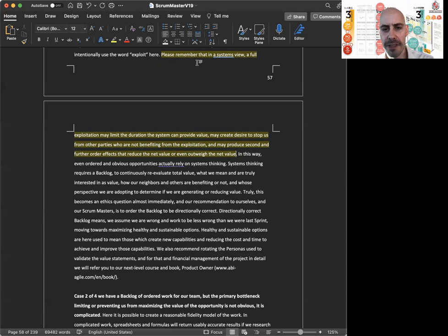If we exploit part of the system to the limit, other players in the system may develop a desire to stop us if they're not benefiting from our exploit. We create enemies by overexploiting, and may produce second and further order effects that reduce the net value or even outweigh the net value. So if we do a full harvest in our backlog, a full exploit, like say we hire all the machine learning developers in our geography or in our time zone, we hire 100%, we do a full exploit. Well, that can create backlash.